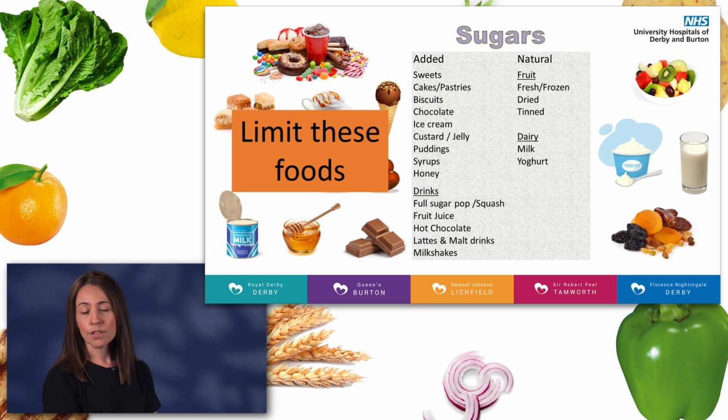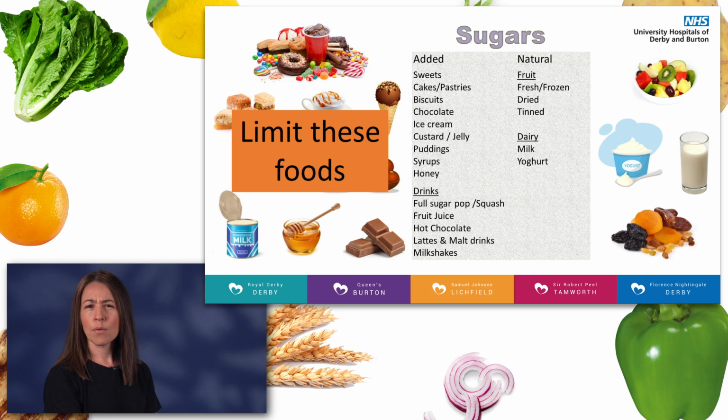Fruit and some dairy foods, such as milk and yogurt, also contain sugar, but they contain other nutrients too that help to keep us healthy, and so are the better sugary options to go for.